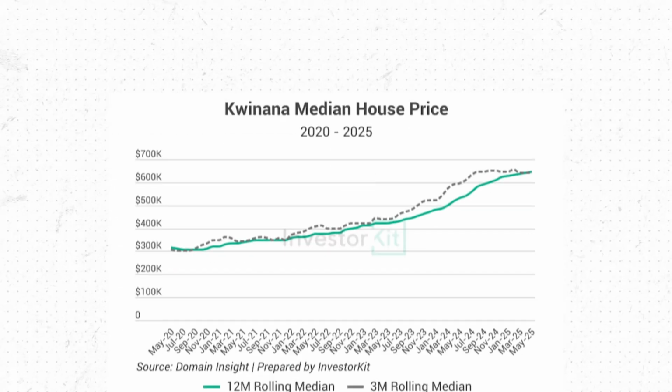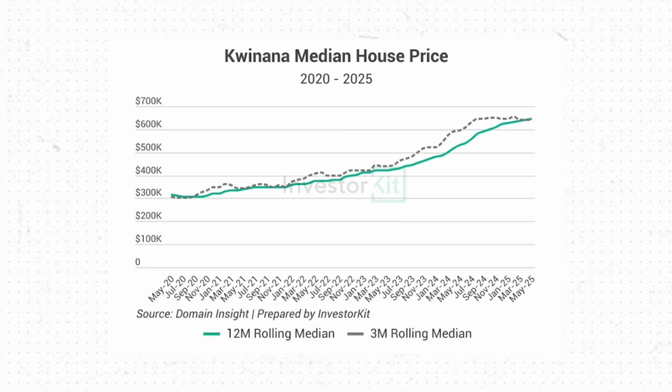If a market is moving steadily, very likely these two trend lines would be moving pretty much in line with each other. When a market is slowing down, very likely the 3-month rolling trend line would originally be much higher than the 12-month rolling trend line, and it's coming down, getting closer and closer to the 12-month rolling trend. If a market is recovering, we're likely to see the 3-month trend line initially below the 12-month trend line, and it would go up, exceeding the 12-month trend line at a faster pace.